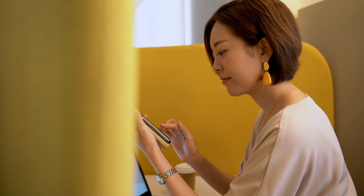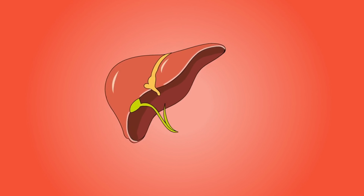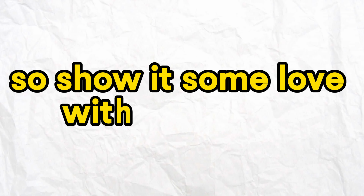Well, there you have it. Simple and effective ways to detox your liver naturally at home. Remember, your liver works tirelessly to keep you healthy, so show it some love with these tips.